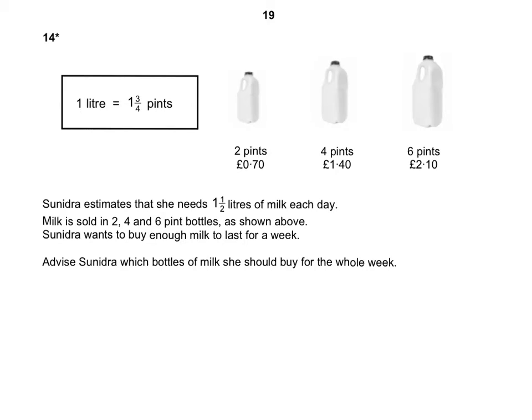Question 14. Sanidra estimates that she needs 1.5 litres of milk each day. Milk is sold in 2, 4 and 6 pint bottles as shown above. Sanidra wants to buy enough milk to last for a week. Advise Sanidra which bottles of milk she should buy for the whole week.